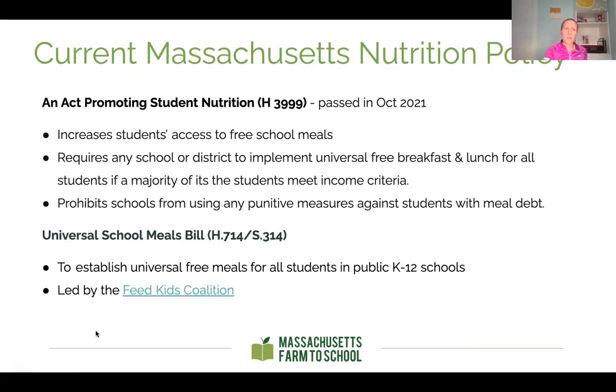Another one that our organization is currently supporting, which is under review, is the Universal School Meals Bill. That looks to establish universal school meals for all students in K-12 schools here in Massachusetts. And that one is a big initiative led by the Feed Kids Coalition here in Massachusetts.